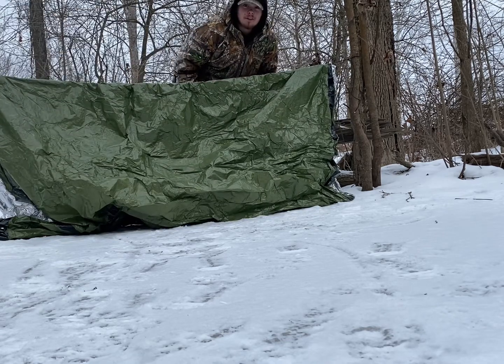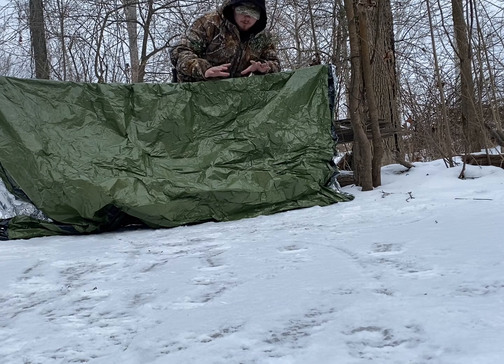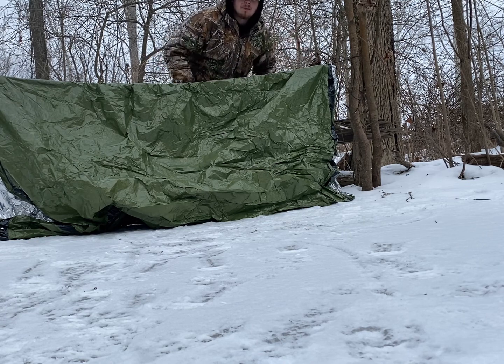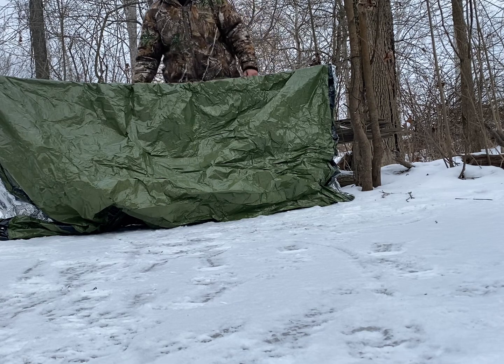Okay, so once you have that done, the next thing you want to do normally would be to put your tent stakes down in the corner to actually make the triangle tent shape. But in this case, I'm just going to be finding a couple objects to weigh the corners down.